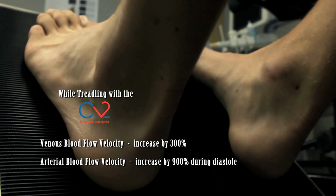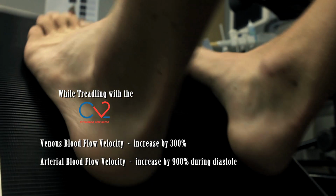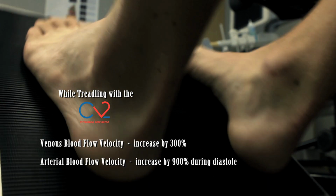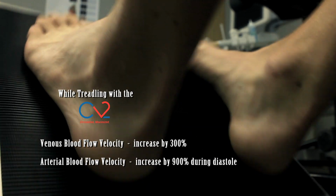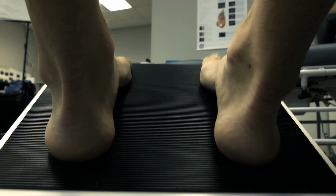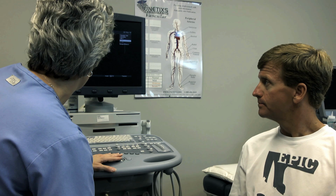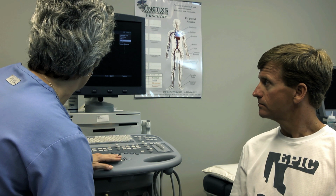And during diastole, between heartbeats, you can increase the arterial blood flow through the femoral artery into the legs by as much as 900%. So the fact that this increases the arterial and venous blood flow in the femoral artery and vein, and the fact that you can test it dynamically, have both been worth publishing and have been accepted in peer-reviewed journals.